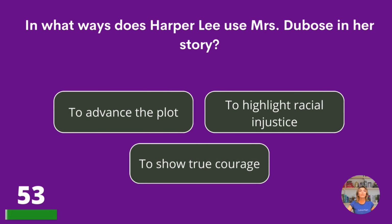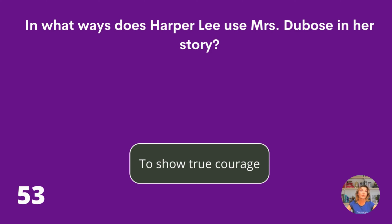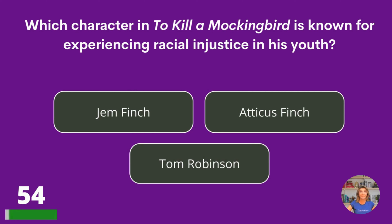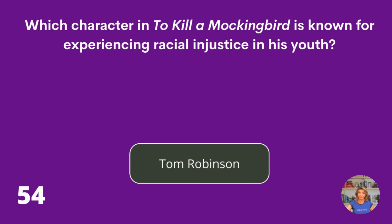In what ways does Harper Lee use Mrs. Dubose in her story? To advance the plot, to highlight racial injustice, or to show true courage? To show true courage. Which character in To Kill a Mockingbird is known for experiencing racial injustice in his youth? Jem Finch, Atticus Finch, or Tom Robinson? Tom Robinson.